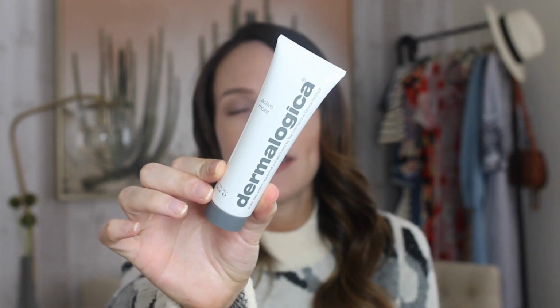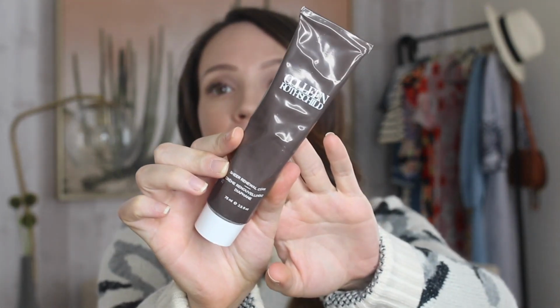And moisturizer-wise, once again, hydration is key. I like something basic, no muss, no fuss, like the Dermalogica Active Moist. Super easy, never makes me break out. It's just a classic one I've been talking about for a long time. The Colleen Rothschild Sheer Renewal Cream. This I've been using for quite a long time, and I've talked about how it's been in my morning skincare routine on and off for a very long time.